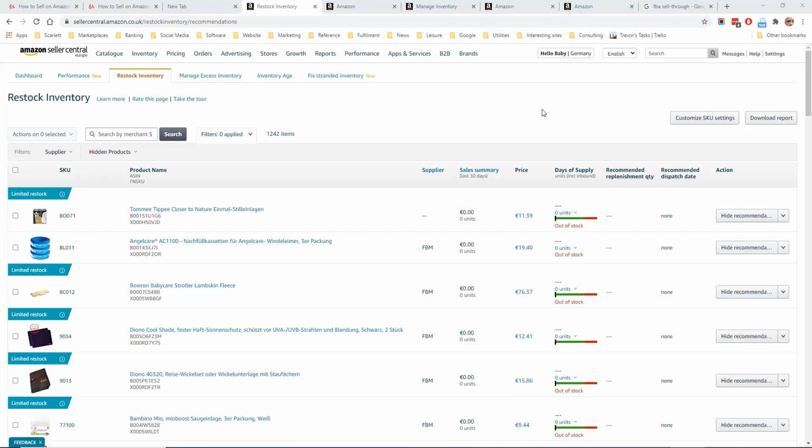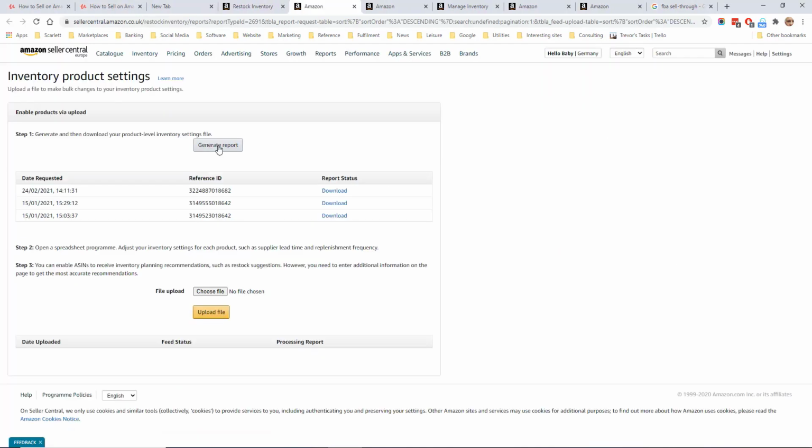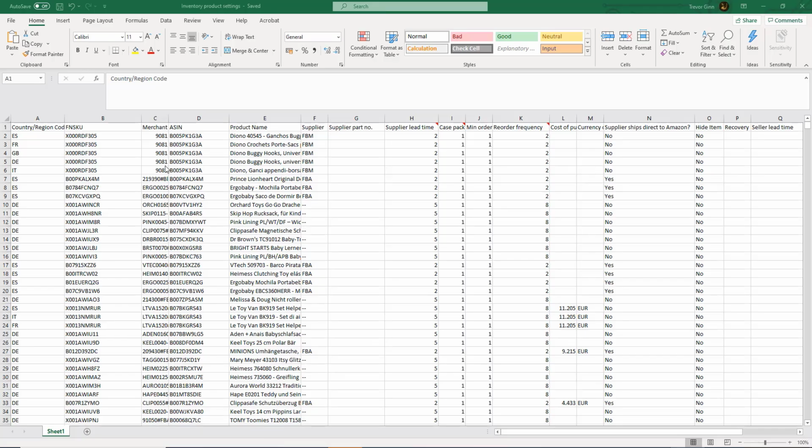To update the information for a SKU, you need to click on Customize SKU Settings and generate the report, change the details, and then upload the report again. The inventory product settings will have each SKU in each country in which it is listed. So this SKU here, 9081, is listed in 5 different countries, so it has 5 entries.